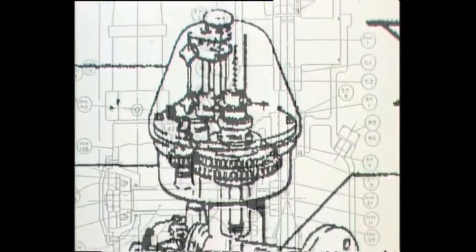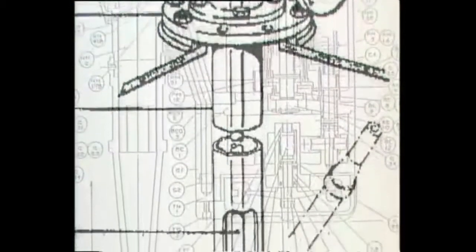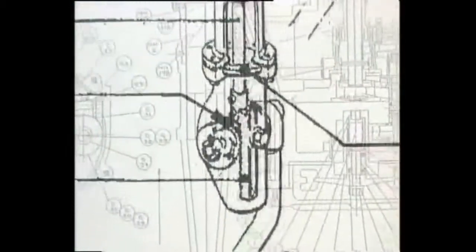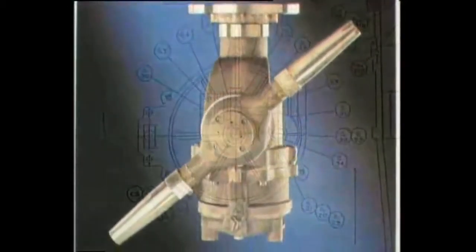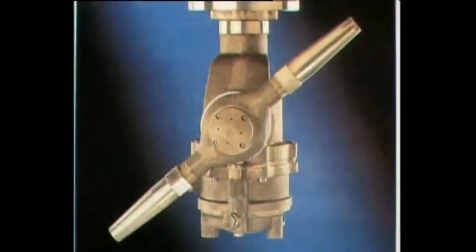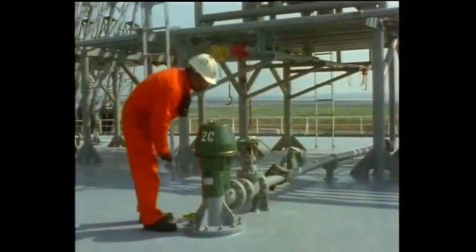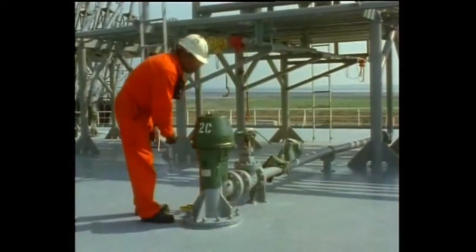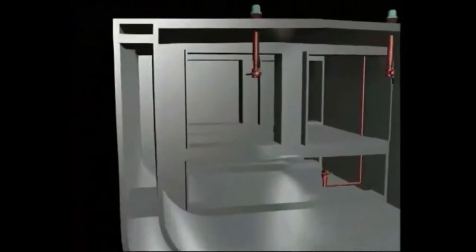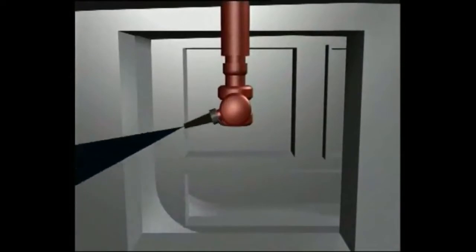Let's first look at the different types of crude oil washing machine. There are two types: the single nozzle programmable and the non-programmable twin nozzle types. Single nozzle programmable machines can be set to wash specific areas of the tank. To save time, the upper parts of the tank can be washed during the bulk discharge.